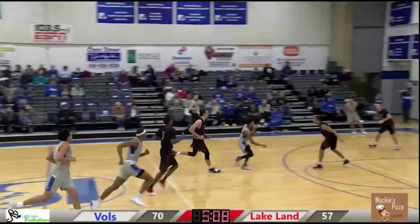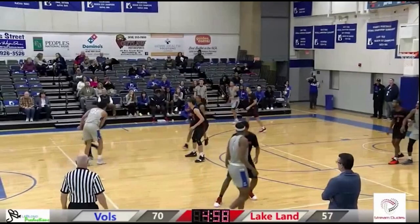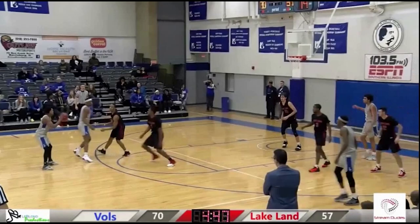David Sloan inside. A leaner? Nope. Rebound Jordan Cousin. Jordan Cousin dribbles it back out. Logan gets a recycled shot clock. 4:55 to go before the end of this game, and Logan will be 15-1, 6-0 in the league. They have a 13-point lead right now.